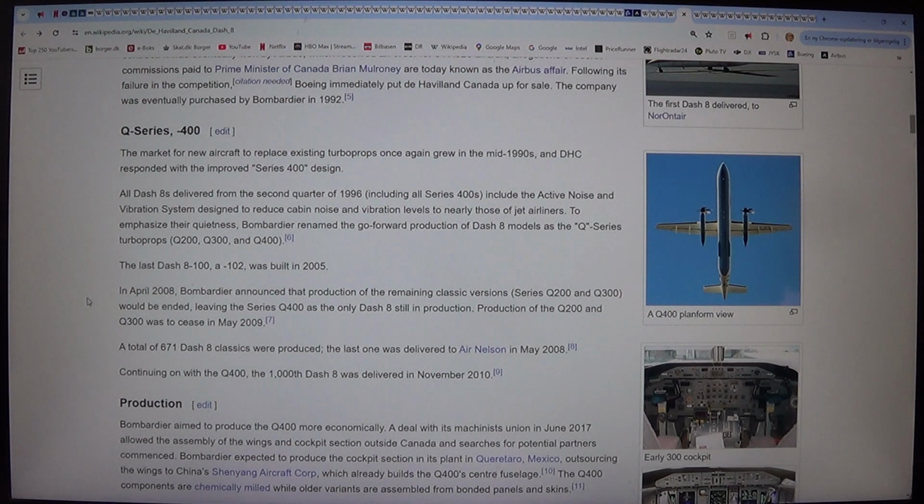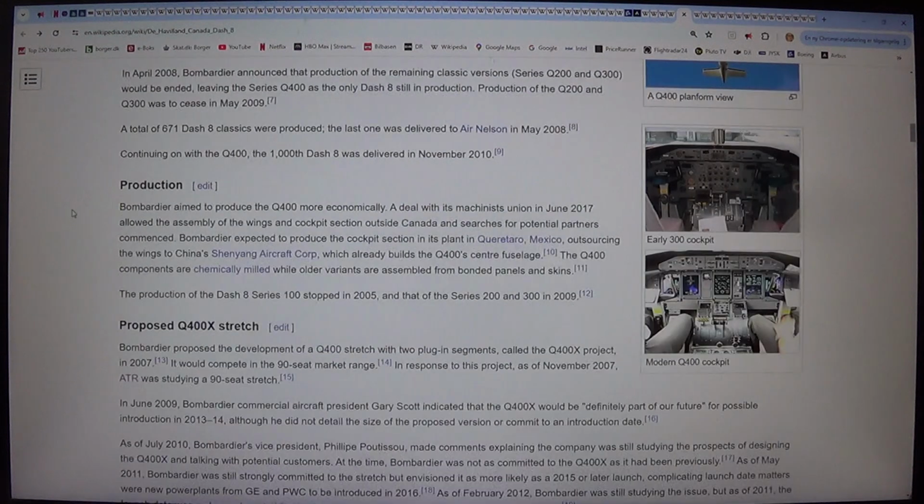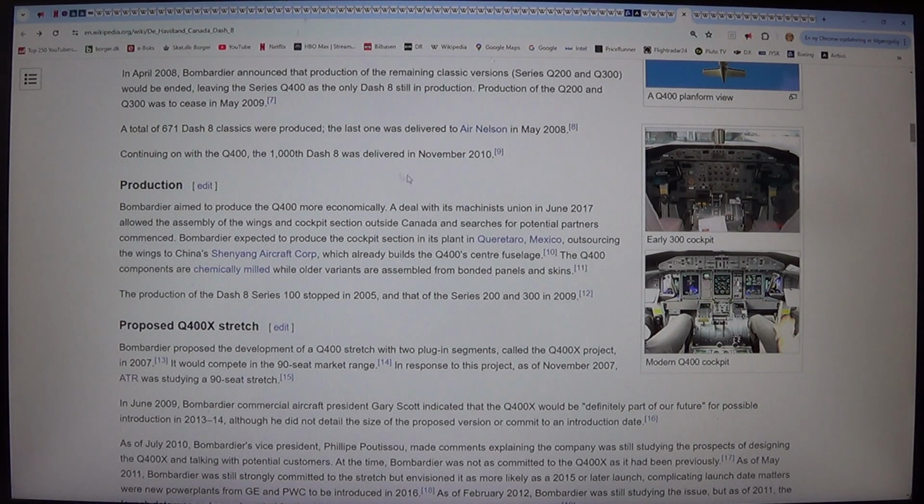In April 2008, Bombardier announced that production of the remaining classic versions, Series Q200 and Q300, would be ended, leaving the Series Q400 as the only Dash 8 still in production. Production of the Q200 and Q300 was to cease in May 2009. A total of 671 Dash 8 classics were produced. The last one was delivered to Air Nelson in May 2008.